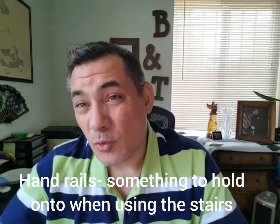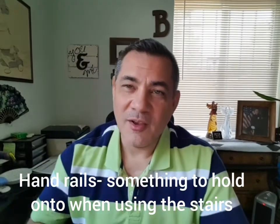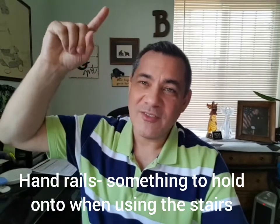Whoever made this staircase, though, did not put any handrails on the staircase. So imagine going up 20 feet in the stairway that goes like this, and there's nothing to hold on to. Because it's not very wide. You know, steps are normal steps like this. So it was kind of scary for people to use the stairs.